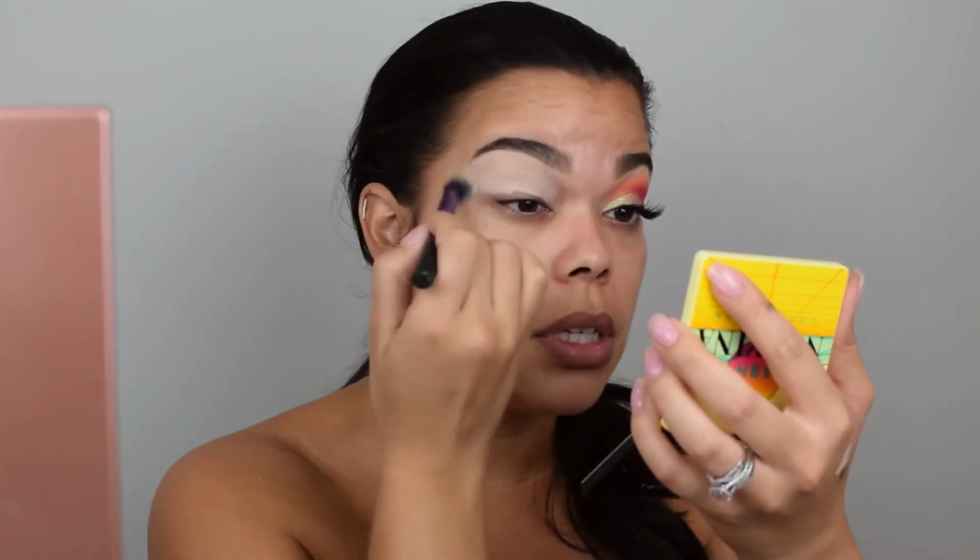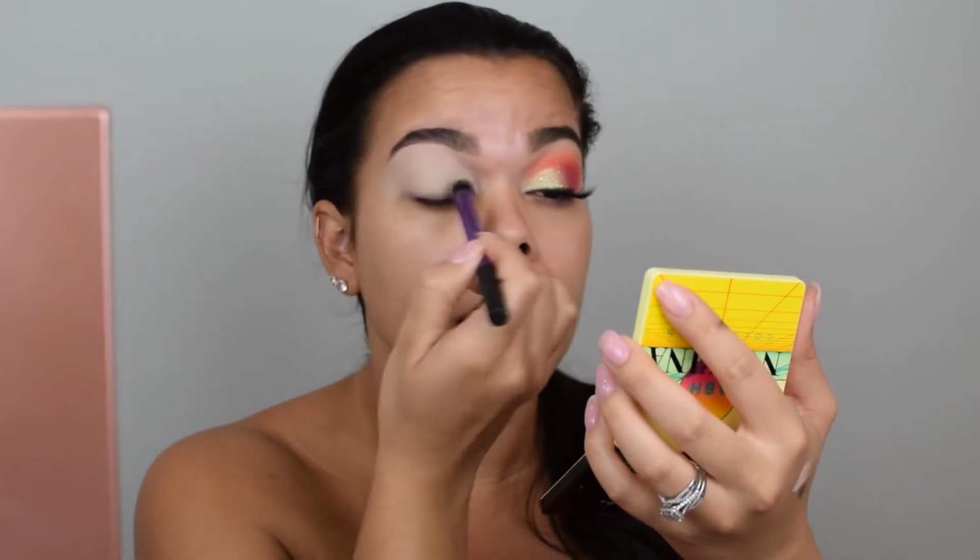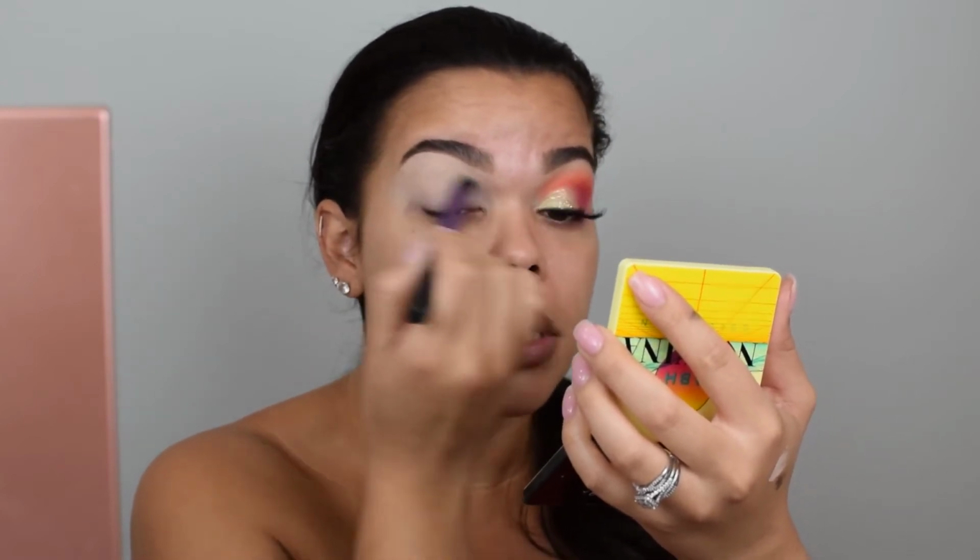I love this crease brush for blending things out. I love it for concealer, especially my matte one by NARS. It is such a good buffing, building type of brush. It works well with creams, with liquids. I just love it. It really does help to blend things out, make it super easy. So we're gonna get this pretty blended, and we're gonna move right along.